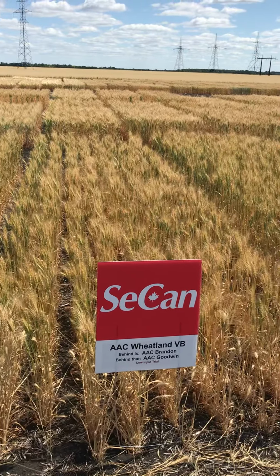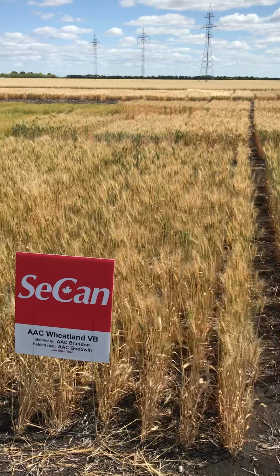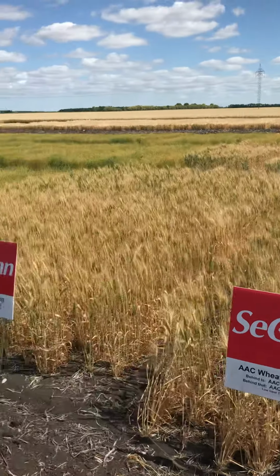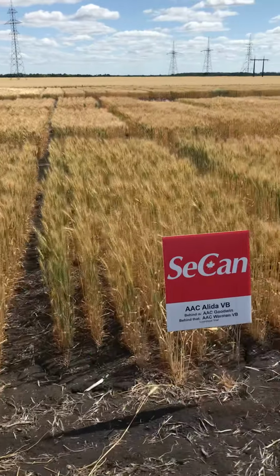This one here is Wheatland. Again, looks like Brandon with a whole bunch more yield, except that it has an intermediate rating for fusarium. So the Starbuck should be a better fit for the Red River Valley or Eastern Manitoba.